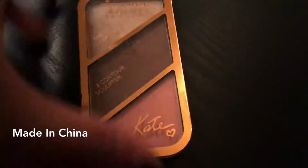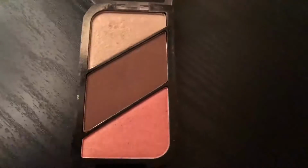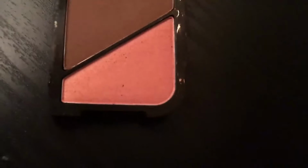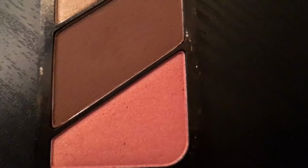Okay, so the packaging of this just says Rimmel, and it has a gold rim, and I really like this packaging because it's slanted. The way that they put it in there, it's slanted. And then this is what it looks like from the side. It has a black bottom and a clear top. And I'm just going to open this, and yes, this top is plastic, like I said, and it opens from the bottom. And I just want to give you guys a quick look at what the colors look like in there.